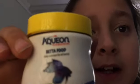But I'm going to show you guys, if you have a betta fish and you don't know what to feed them, it's actually really easy to find. It just says betta food. Betta food. I'll show you it. And it just has a really pretty fish. And this is a fish. Look how beautiful. I'm so beautiful.